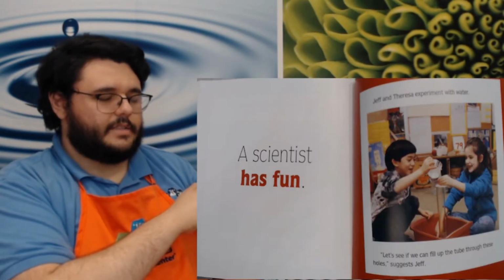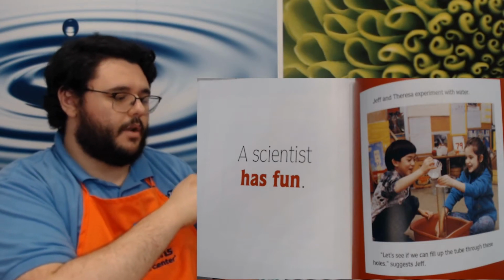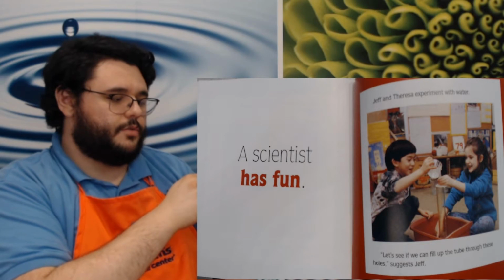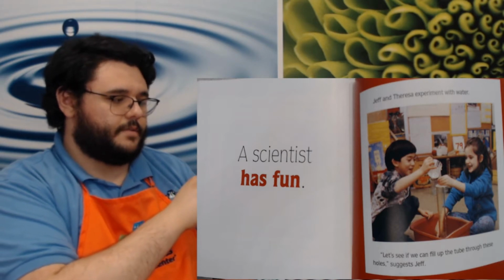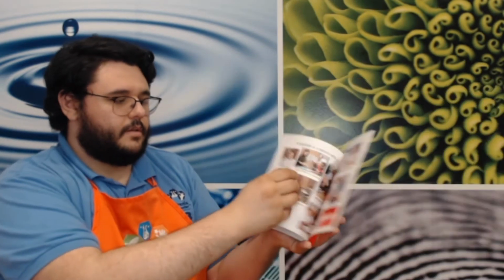And finally, a scientist has fun. Jeff and Teresa experiment with water. "Let's see if we can fill up the tube through these holes," suggests Jeff. That looks like a pretty big tube. Wonder if they can do it.